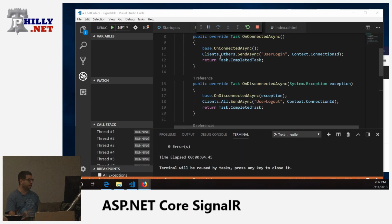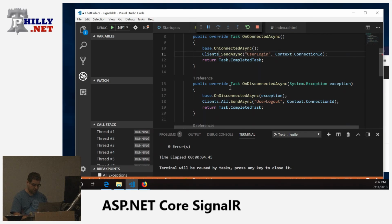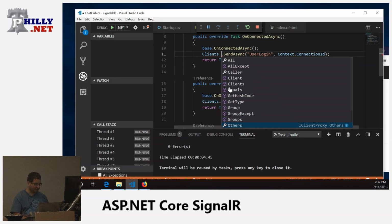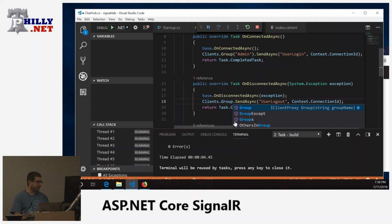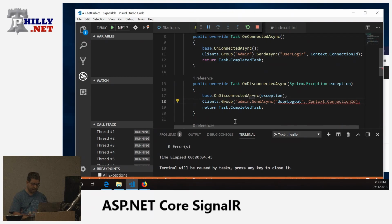So I need to change this code up here to say, okay, instead of, and you probably saw this earlier, clients.group. Clients.group, and you pass the group method the admin name, and now you send async. Same thing. And let's do that down here. So what I'm kind of saying is in this little sample testing thingy, only admins get status.